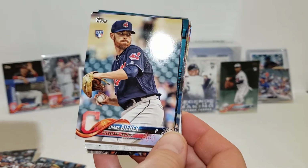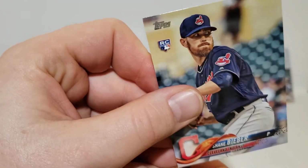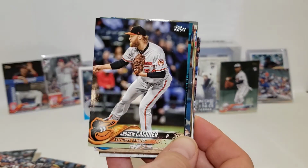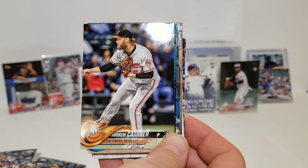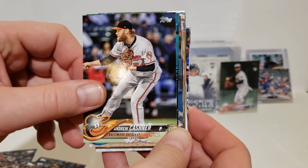Diaz, we got our Bieber rookie. That's one that got a bit of a ding on the right corner. That shows, but I don't know if that makes the board. I guess it would make a board. Yeah, I can't make the board with the short print.